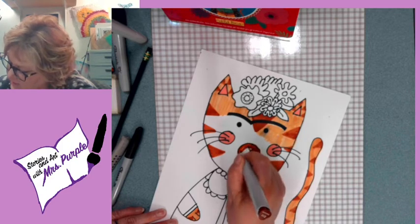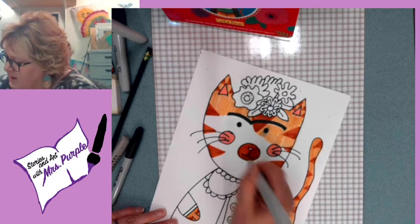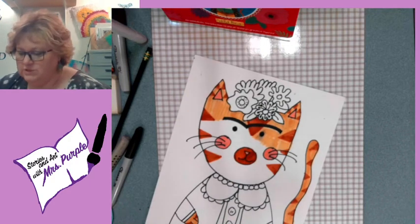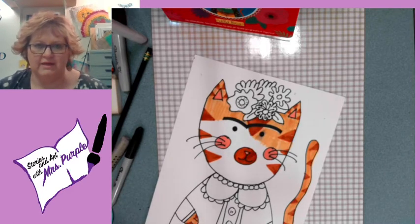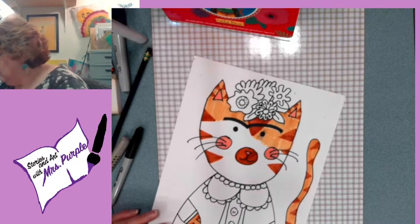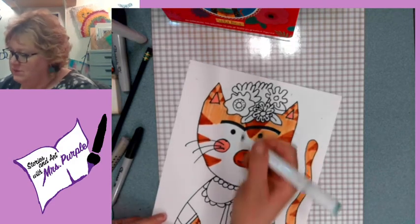I try to have a plan when I'm coloring, so that I can have some colors picked out, just so that it makes life easier if you make a plan first, and so I kind of like that. You don't have to. You can kind of just wing it. I do that a lot too.